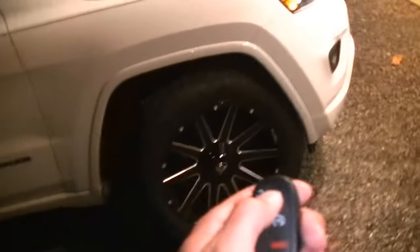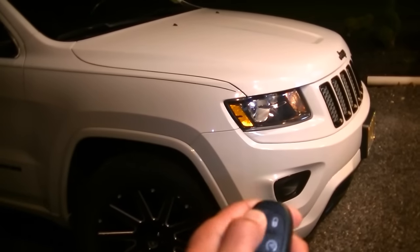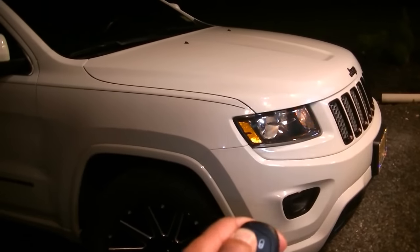All right, guys, so here we are outside looking at the Mrs.'s 2015 Grand Cherokee. You'll see lock, unlock, lock, unlock. All right, so again, no trickery here. Take this fob, we're gonna put it in the Tycon key fob blocker, hitting buttons, absolutely nothing. Let's go ahead, come in the car.